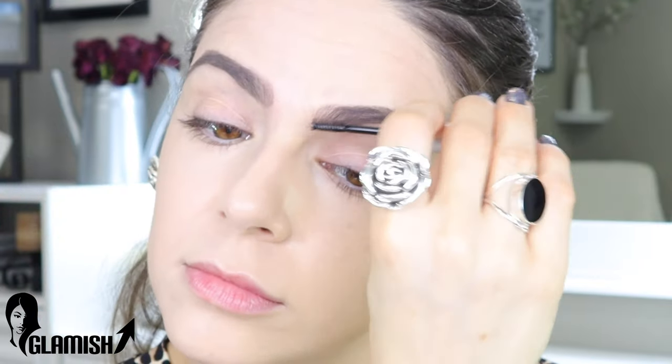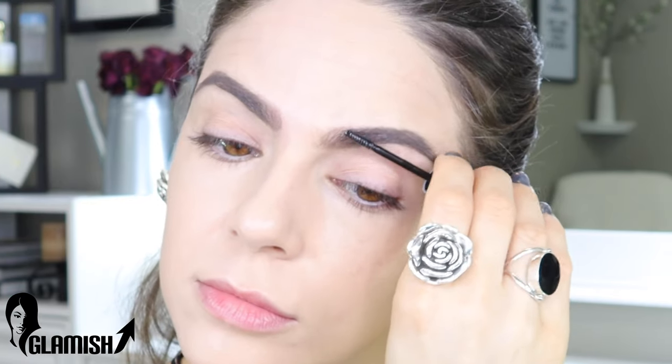Now I'm gonna go ahead and use this Brow Fast Sculpt Clear Transparent Brow Setter. And it's called Brow Fast Sculpt, but it's almost like a setting product for the eyebrows anyway. It sets the pomade in place. Oh, I like this one. I like the way it applies. I guess I like the brush. This is very interesting.